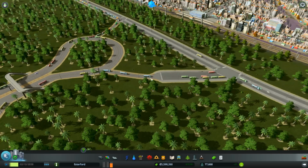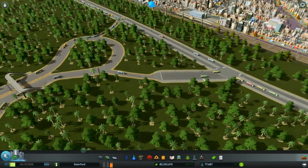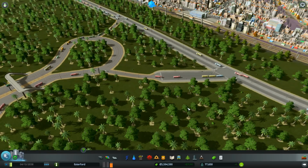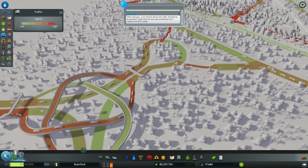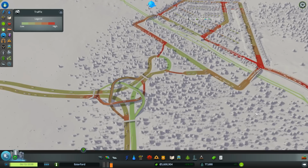And so now these have got a nice buffer zone to go into. They've got priority because this is a bigger road. And suddenly everything's running pretty darn smoothly. Simple. I mean, they're relatively simple tricks to learn. So this is now totally cool.